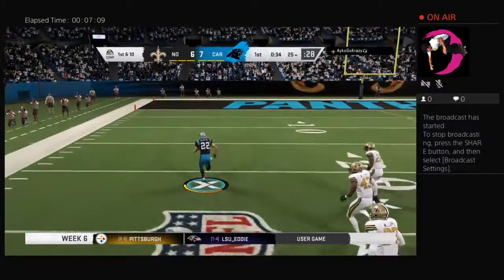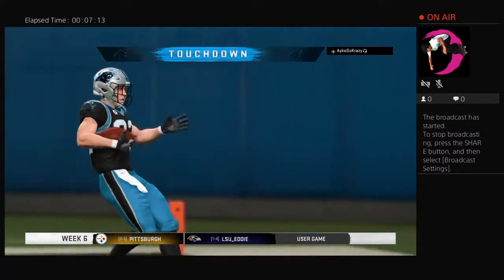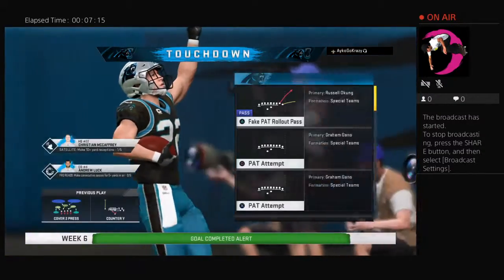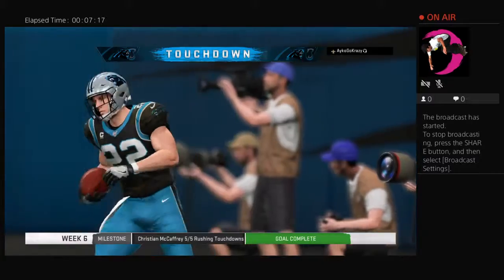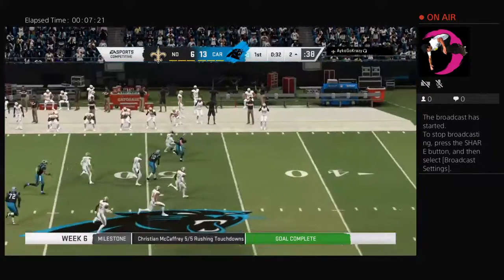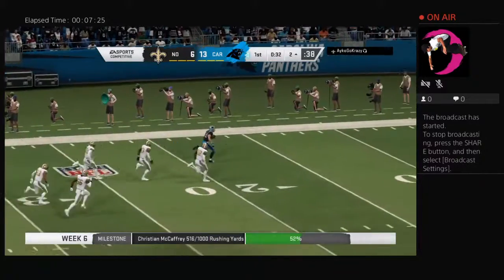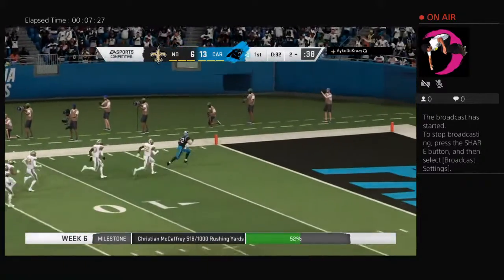And nothing but daylight ahead. Touchdown, Carolina. Christian McCaffrey, his 6th touchdown of the season. And the Panthers strike quickly here for 6 points. And they drew up the counter there. It worked. They're glad they drew up the counter.